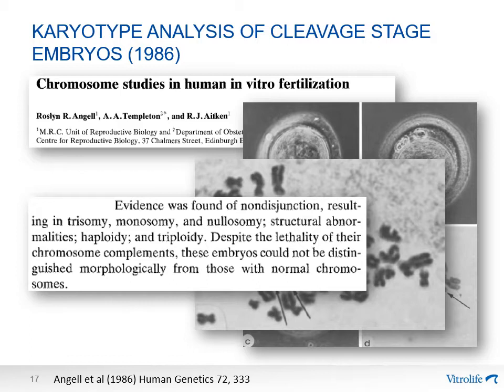Even in the mid-1980s, when live birth rates were much lower than they are today, it was suspected that chromosome aneuploidy might be one of the reasons, and cytogeneticists like Rosangel published data showing a high incidence of a range of chromosomal abnormalities. However, karyotyping chromosomes in human eggs and embryos is technically very challenging, and banding to identify individual chromosomes was not possible.